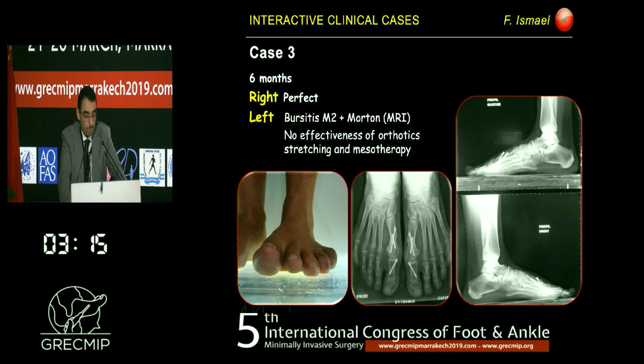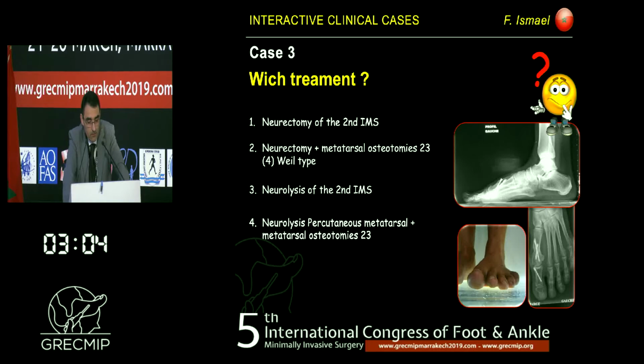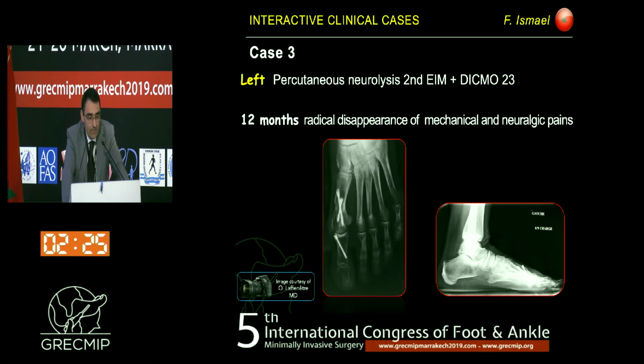What do you do? I propose: neurectomy alone, neurectomy with osteotomies, neurolysis, or neurolysis and percutaneous metatarsal osteotomies. What do you choose? For neurectomy, nobody. Neurectomy with metatarsal osteotomies, 1. Neurolysis, 1. Neurolysis with percutaneous osteotomies, more. It has been done, and 12 months later, there was a radical improvement. She was going very well.